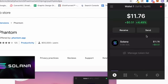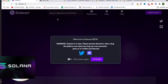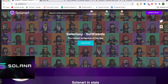Now you can see right here, I've got $11 in my Solana wallet, my Phantom wallet. I already had a little bit of money, and we now can interact with the sites that we need to buy Solana-based NFTs. So that's going to take you to the third link that we've got down below, and that is Solanart. So you'll click that link, and you're going to end up on a site just like this. We'll say don't show again. We'll click let's go. This is the #1 site where you can go to be able to interact with Solana NFTs. Easily the biggest marketplace out there right now.